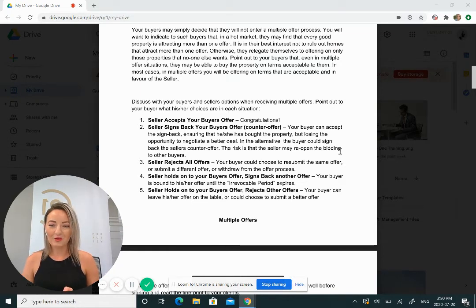So please don't be a bully and tell the seller's agent to sign back your offer, because it does not work in the best interest of the sellers, which is why a lot of sellers' agents will not sign back on your offer on an offer night, unless they're willing to take that risk that they're going to lose a whole bunch of other offers. So let your clients know that they're likely not going to sign back your offer, so you need to give them the best offer forward.